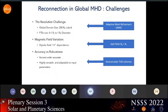And to tackle this, we have used a split field configuration where the total magnetic field is divided into a static background dipolar component B0 and a perturbation B1. We assume that B0, which is the dipole magnetic field, remains roughly constant, and then only B1 is evolved by the code. Then there is the balance between accuracy and robustness. So higher order schemes tend to be more accurate, but also tend to produce diminished returns after a certain point.